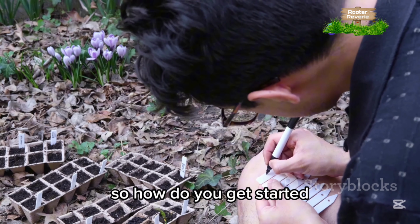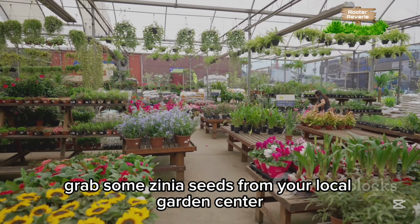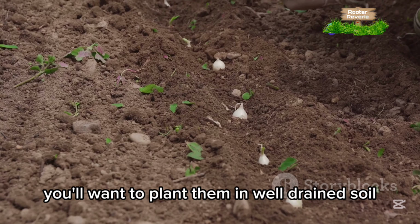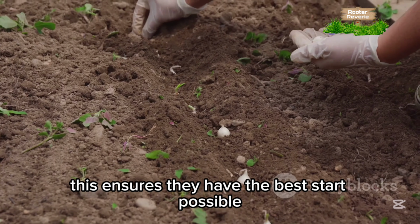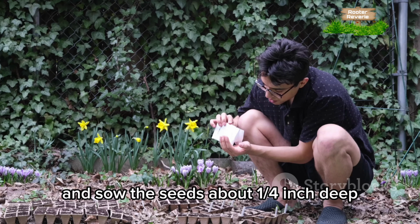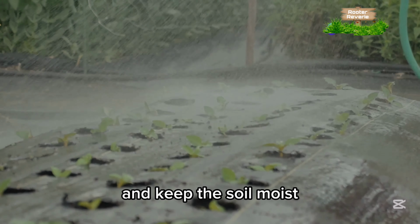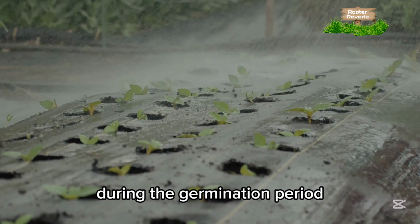So, how do you get started? It's easier than you might think. It's super simple. Grab some zinnia seeds from your local garden center or online. There are many varieties to choose from, so take your pick. You'll want to plant them in well-drained soil after the last frost has passed. This ensures they have the best start possible. Find a sunny spot in your garden and sow the seeds about a 1/4 inch deep. Make sure they have plenty of space to grow and spread out. Give them a good watering and keep the soil moist until you see those first little sprouts. Consistent moisture is key during the germination period.